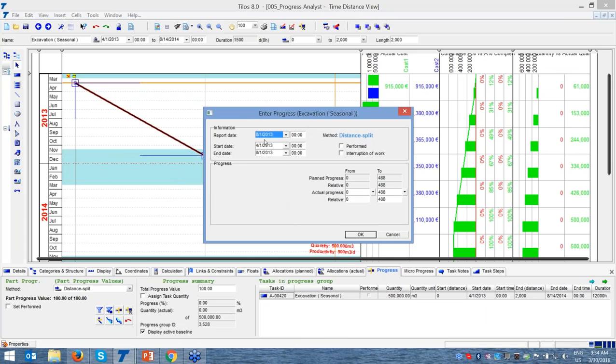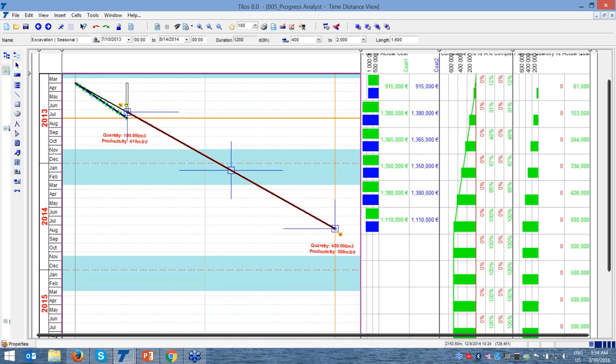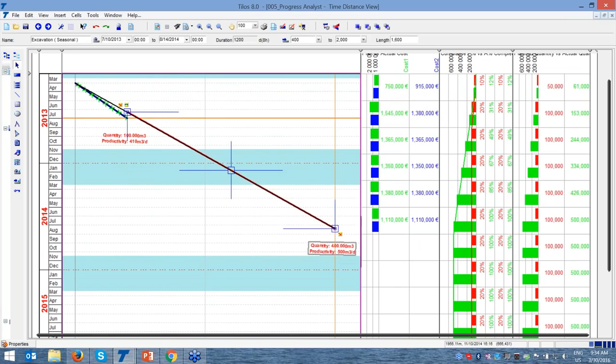I selected this 1st of August, and the system provides me the target point, which is telling me that it was planned to start from 0 and planned to finish at 488 meters. And I speak with my people and ask, or I just measure it. Let's say we didn't achieve 488, but we achieved only 400. It means that we are 88 meters behind the target. So I select OK. And please see now, we just created the schedule for this.